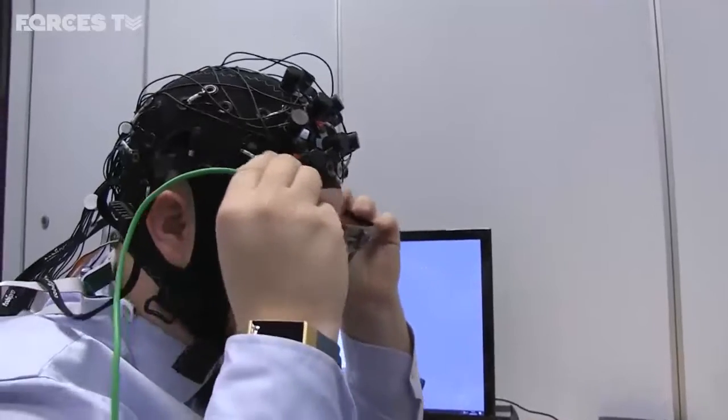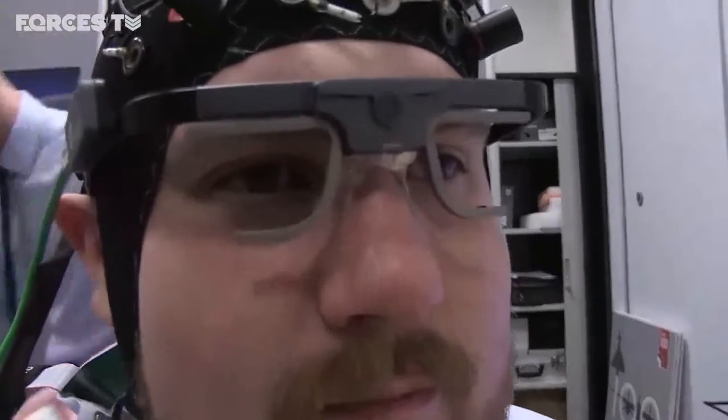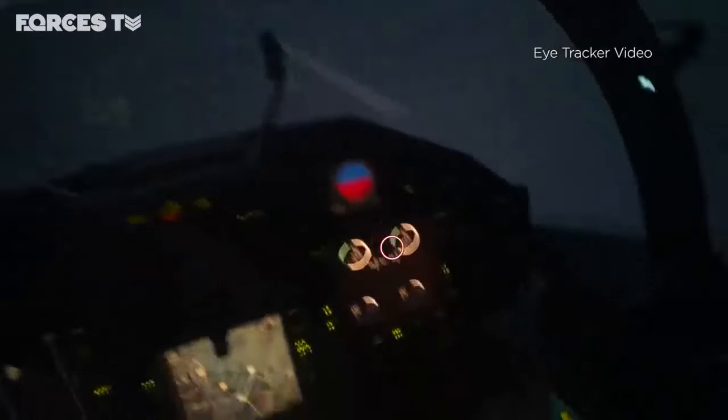Okay. So we get people to wear the EEG cap and the eye tracker. We've also got them wristwatches and heart rate straps, so we can get as much data as possible. And we get them to do low workload, high workload, different types of tasks. And what will that research result in? Ultimately in the pilot's helmet, so live during the flight we can start to see when they're getting overloaded, if they're getting stressed, things like that.